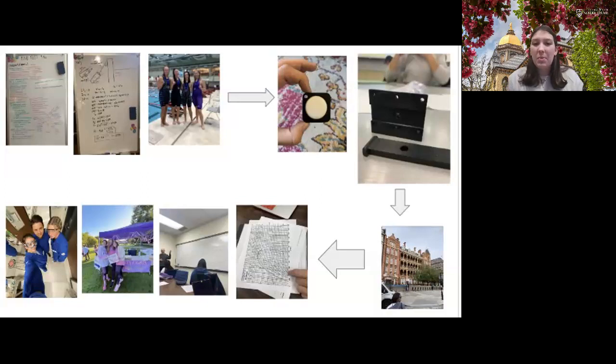And then there's also a picture of me swimming, since that was the main thing I did in high school. With that one, I want to show that you don't necessarily have to know you want to do engineering and do everything engineering related in high school. You can be really involved outside of that and still be really successful in it.